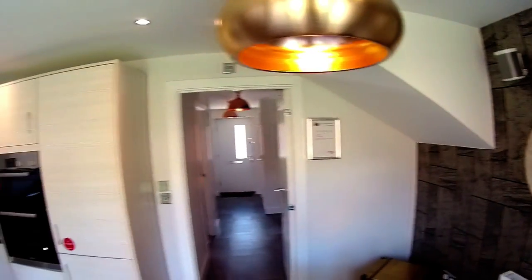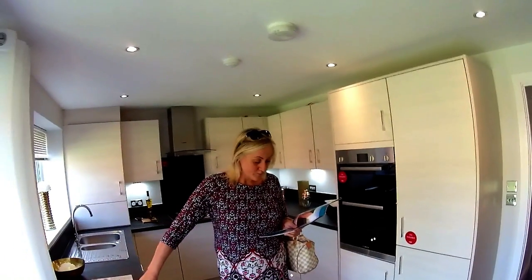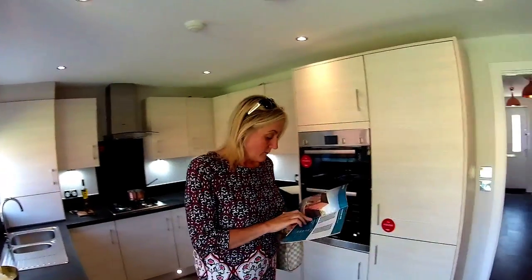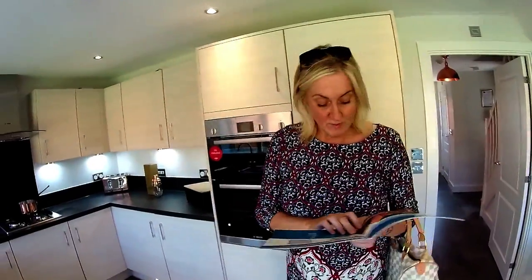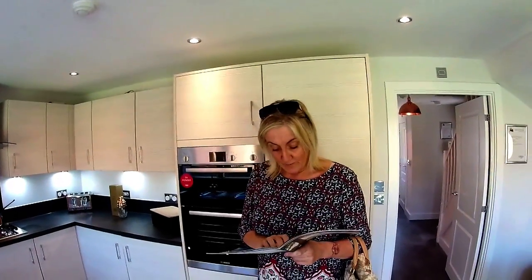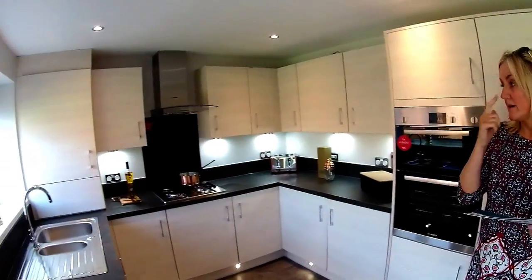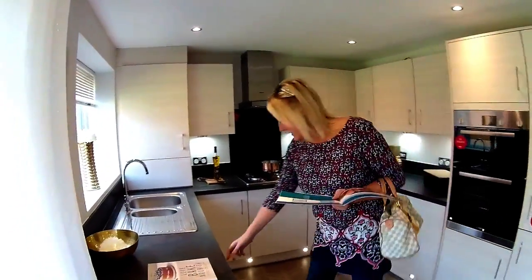And what's great about this site is it's actually a brownfield site as well. It's on the site of the former Langley Infant School, I think it was. Right, well, the dimensions for this kitchen dining room are 5 metres 2, that'll be length, by 2 metres 8 in width. So, what have we got in this kitchen then?